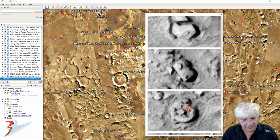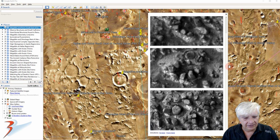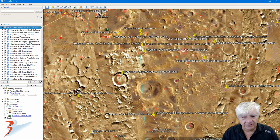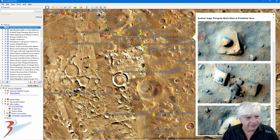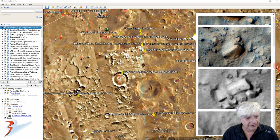There we've got another circular pattern around that dome-like object in the center. Okay, more alignment of small blocks in rows. Absolute devastation, guys. There's another one of those triangular parts with this hatch type of design on top of it.